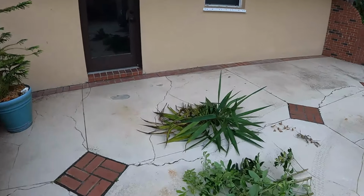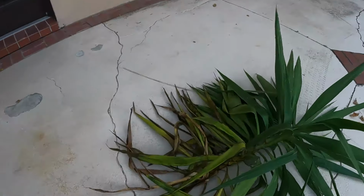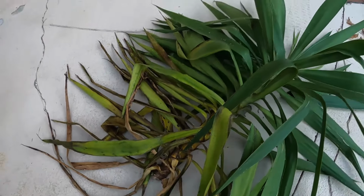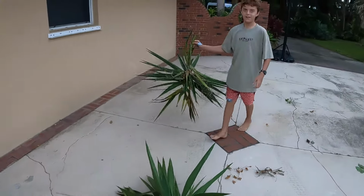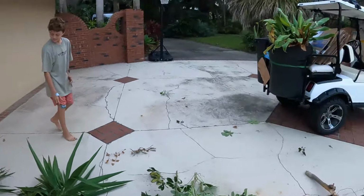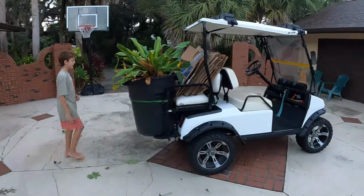Believe it or not, you can just stick this thing, poke it right in the ground. Maybe trim some of these dead leaves, and then just poke it right in the ground. Looks a lot better than the ladder. And it will root, believe it or not. We've had just about a 100% success rate with that one.